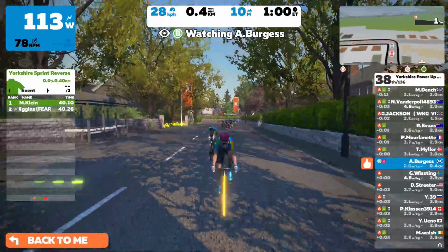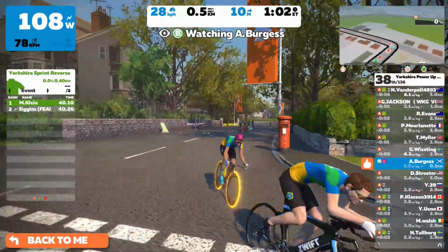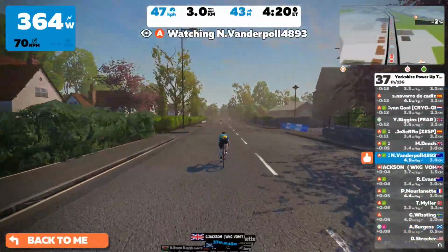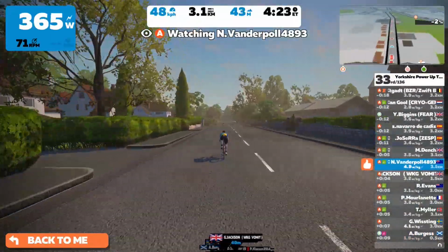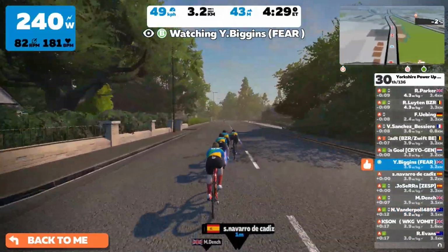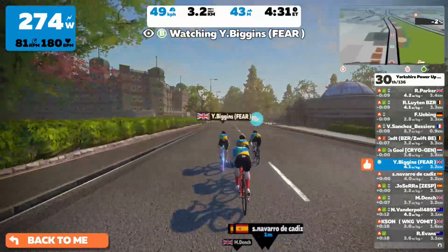Maybe just joining the race. I think late join of the race slash ride, as it is a ride. I think you can join late in these events actually. So Biggins here, 19 seconds back, 6 seconds back from Stephen Titgat here.